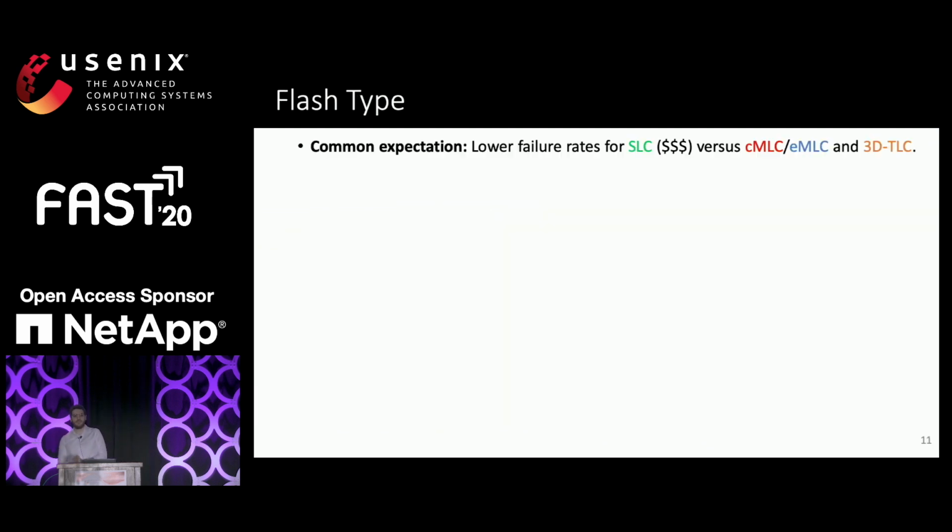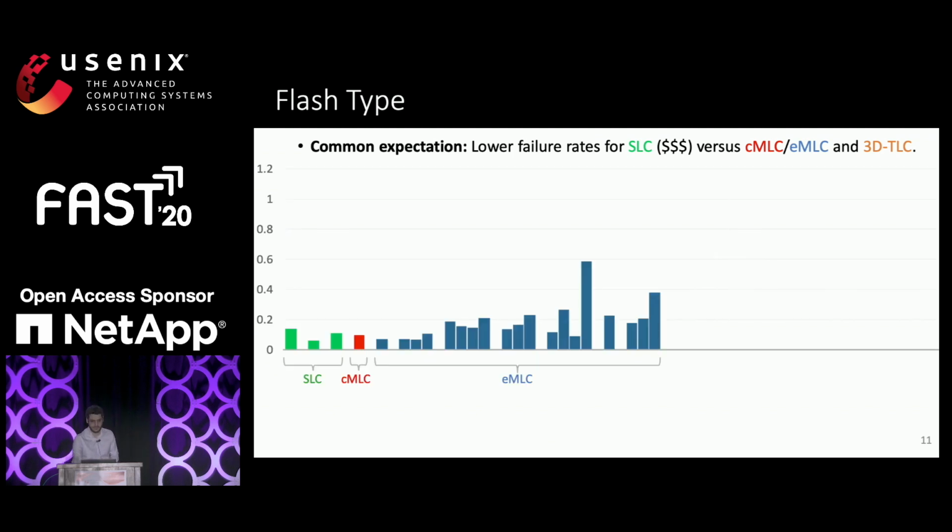So first of all, when it comes to flash type, SLC drives are the most costly drives, but in return, they are expected to be associated with lower failure rates compared to eMLC and 3D TLC. In this figure, we show all the different replacement rates in our study associated with SLC and eMLC drives, and this time we use a different color for each flash type.